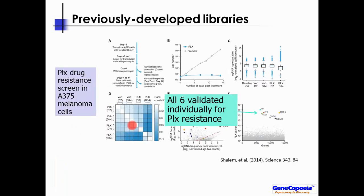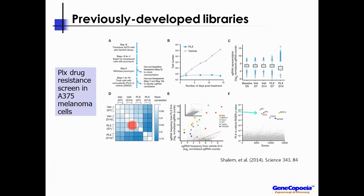In an even larger screen, which is not shown here, in Feng Zhang's library screen, they targeted 18,000 genes with a pool of sgRNAs, and they were looking for PLX drug resistance in a melanoma cell line. In this case, they compared the PLX-treated cells with vehicle-treated cells, and they found a change in the representation of the sgRNAs in these pooled cells.